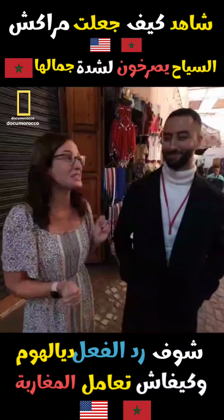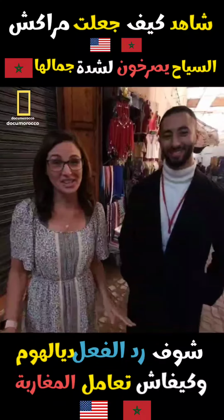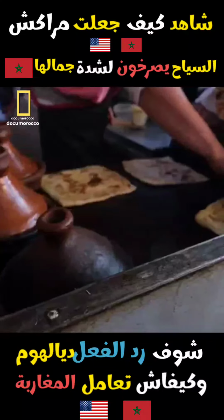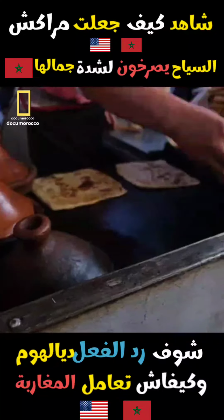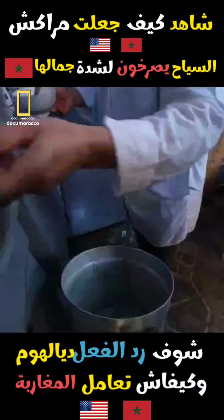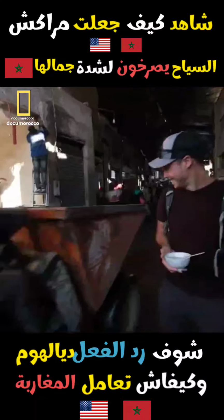This is Abdul. He's going to be taking us around Marrakesh today. And what is our first stop this morning? Our first stop is gonna be Moroccan msemen, which is Moroccan pancakes with an interesting soup that we always have in the morning, a light soup. It's gonna get you going throughout the day.